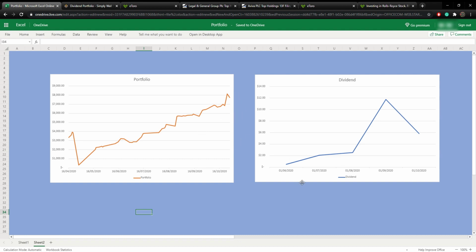The dividend started at around 50 cents. It rose to nearly $12 last month. We're currently at about $5.90 for October, with one more dividend coming in on the 30th. So this is just a quick run through of the graphs showing how the portfolio has been performing.